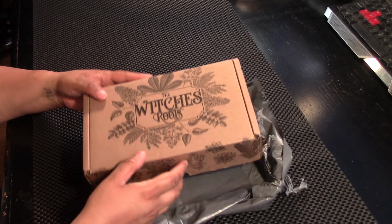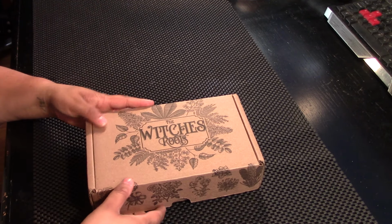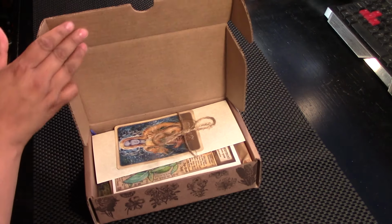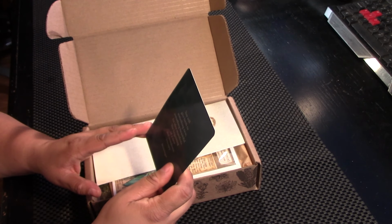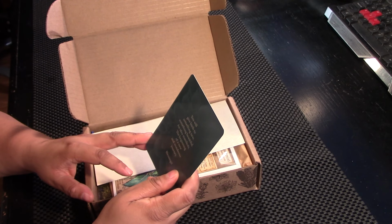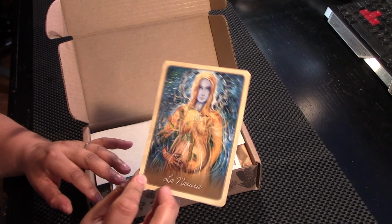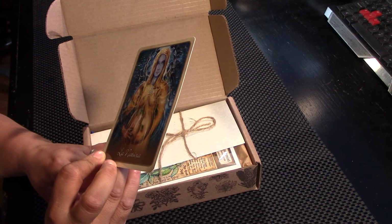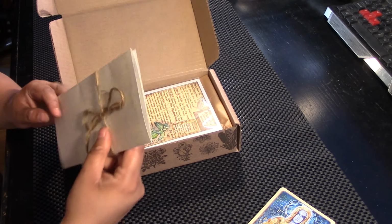Smells delicious. Came in this mailer, so let's see what's inside. What do we got? Let's see. You will give birth to something new, something beautiful. An idea manifests, the beginning of a new and wondrous journey. Blessings. So that's pretty exciting. La Natura. This box smells amazing.